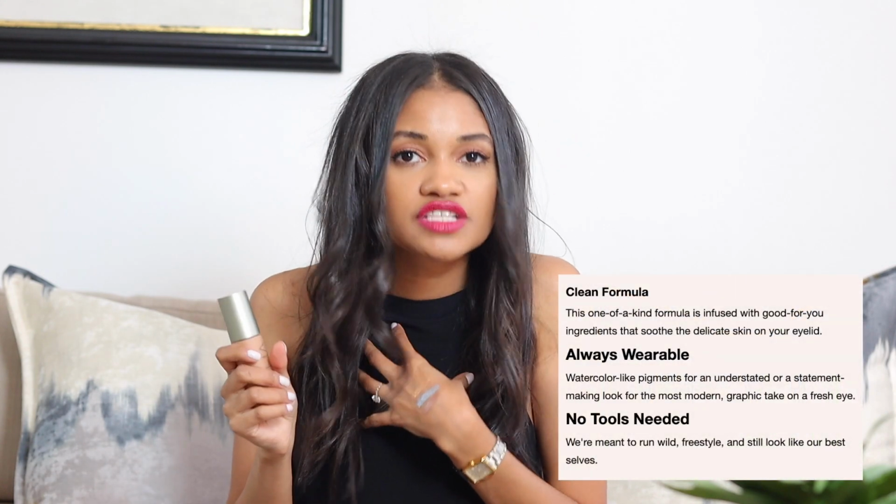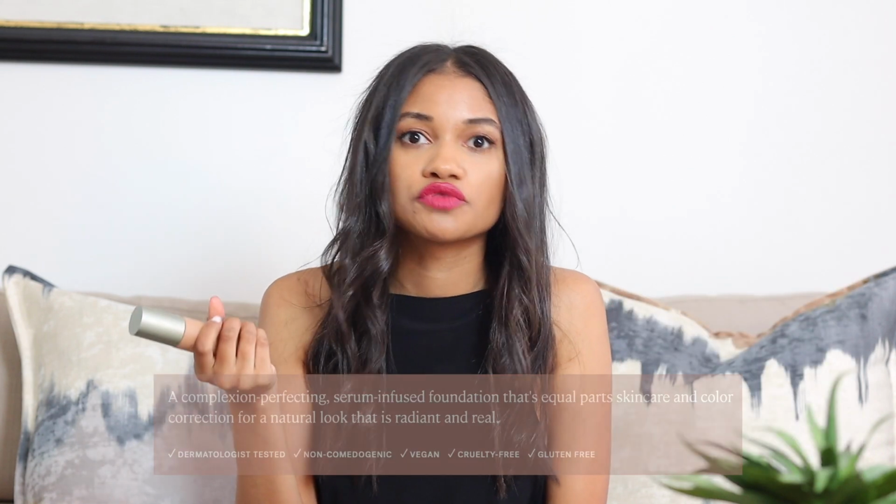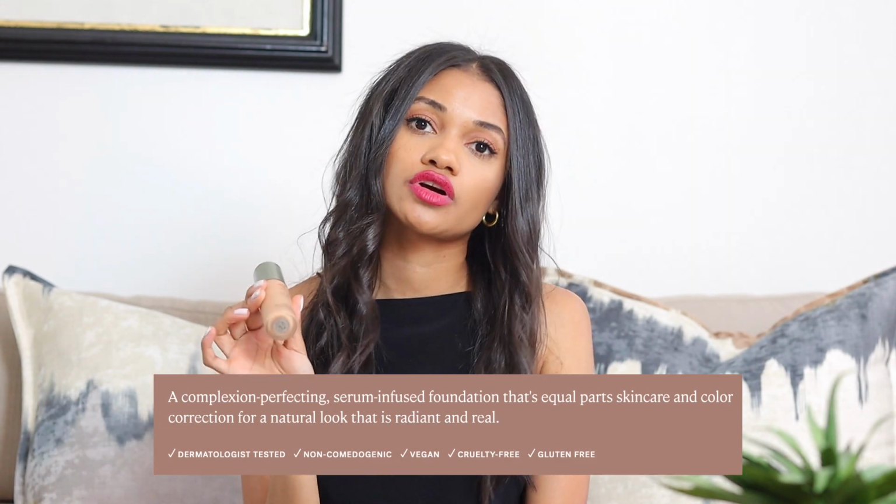Now this is the old packaging because they just updated their packaging to be white tops and more white instead of this kind of goldy greeny color. But so good. I'm obsessed with this. I've been testing this for so long, and honestly, it looks beautiful in pictures. It is so good. It sits beautifully on the skin. I mean, I'm obsessed with the Armani Luminous Silk Foundation, and this is just an incredible alternative and dupe for it. It will seamlessly replace your Armani Luminous Silk.